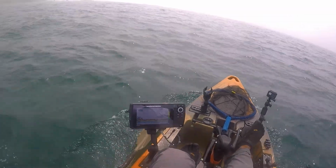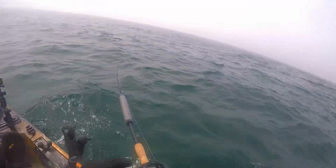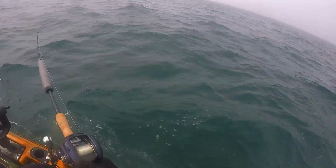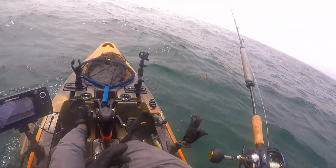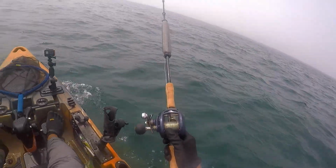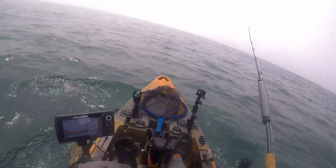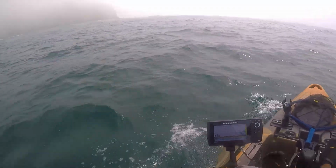I generally recommend, to new kayakers especially, mark the launch and landing areas as waypoints on your fish finder for situations like this. If a thick fog rolls in and you're unable to see the shoreline, you could easily get lost out here. And if you notice, I'm barely able to see the shoreline at this point, so I decided to head back before this fog got any thicker.